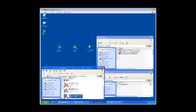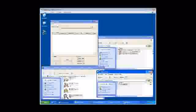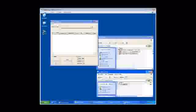I'm going to start my file listener, which is just a little utility that we've written, which is going to keep an eye on this directory here, this inbound document directory, and when it detects a new file coming in, we'll make a web service call through to Sequence.